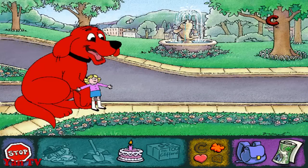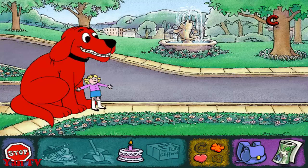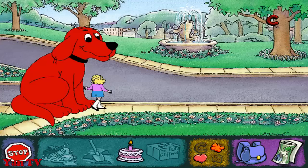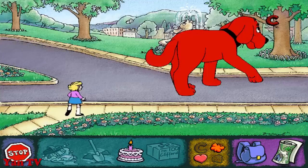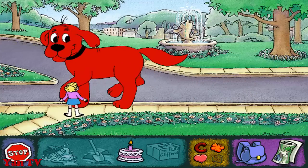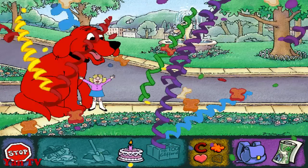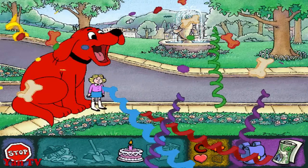Whoa! Look what you found! One of the missing jewels from Clifford's birthday collar. Go get it, Clifford! Woo-woo. Got it. Good job. Woof!